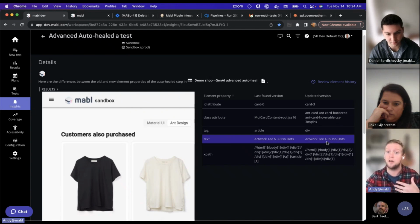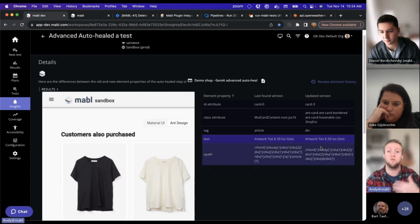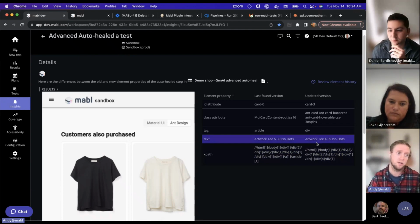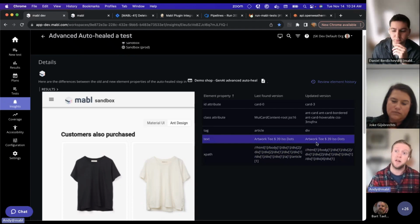And because we track all of this data, Mabl will actually let you know when we perform these types of auto-heals, and ultimately really reduce maintenance for teams upwards of 80% when looking across open source solutions.